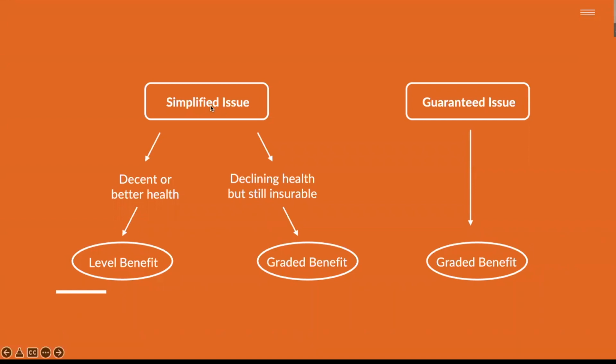So simplified issue and guaranteed issue, right? Those are the two main categories of final expense. With simplified issue, your clients who are in decent or better health are going to have access to that level immediate day one coverage. But the simplified issue carriers may also still want your clients who are not in great health, but not uninsurable, right? So they may offer them a graded benefit, okay? Whereas with a guaranteed issue, it's always going to be a graded benefit no matter what. There is no level benefit guaranteed issue, okay?